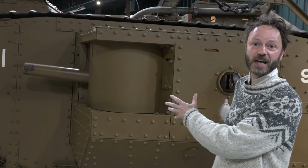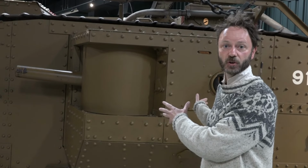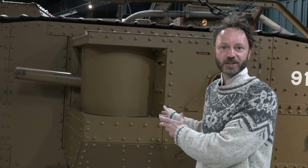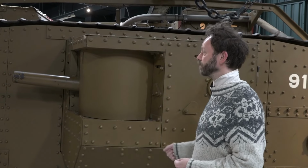It had a much better engine, and they'd sorted out the gearing problem. So though this also has a crew of 8, you don't have 2 men operating gears. Instead, those 2 men are freed up to be gunners. So it was a more efficient vehicle.